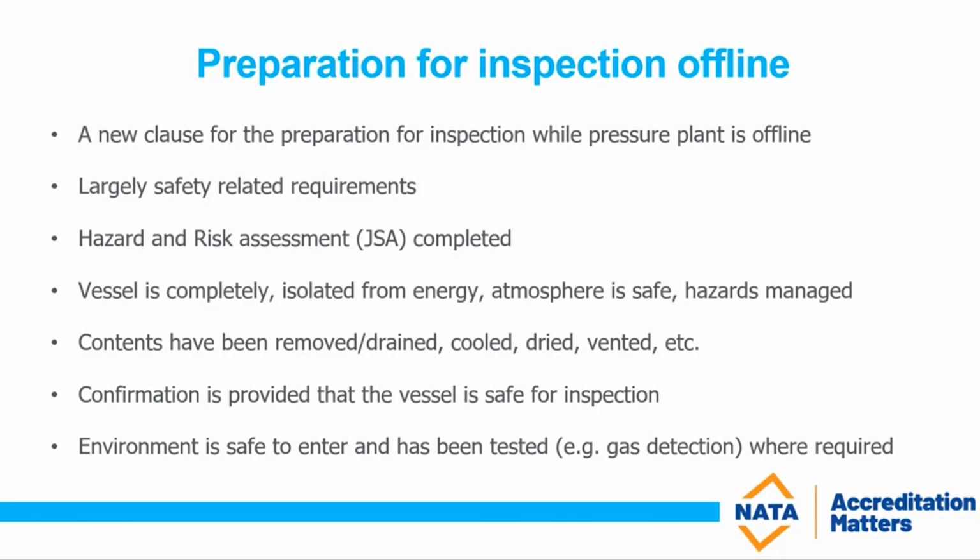So inspectors will need to be aware of these issues as part of their training, either by the inspection body or in conjunction with the owner, to make sure that the vessel is safe to carry out the inspection.